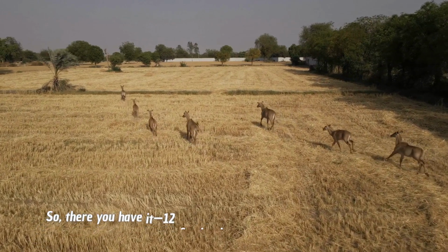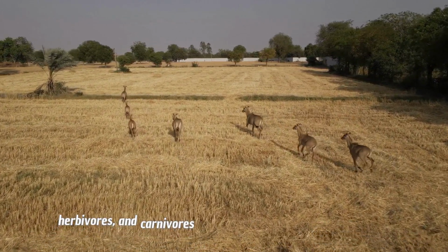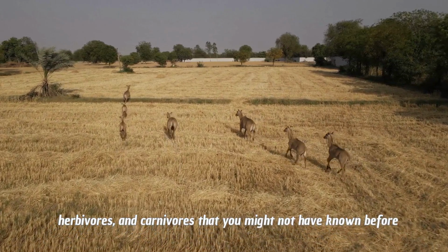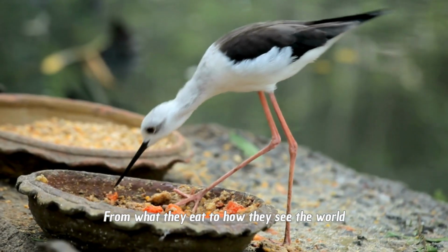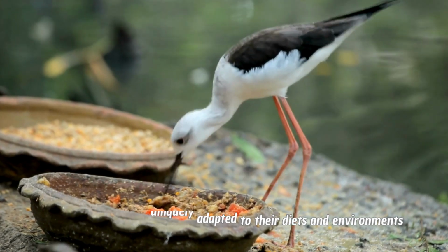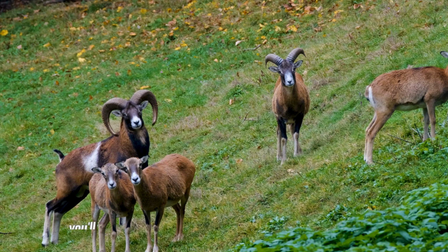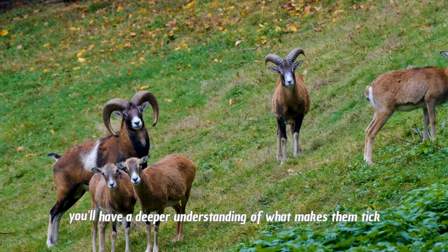Conclusion. So there you have it, 12 fascinating differences between omnivores, herbivores, and carnivores that you might not have known before. From what they eat to how they see the world, these animals are uniquely adapted to their diets and environments. Next time you see a lion, a deer, or even your pet dog, you'll have a deeper understanding of what makes them tick.